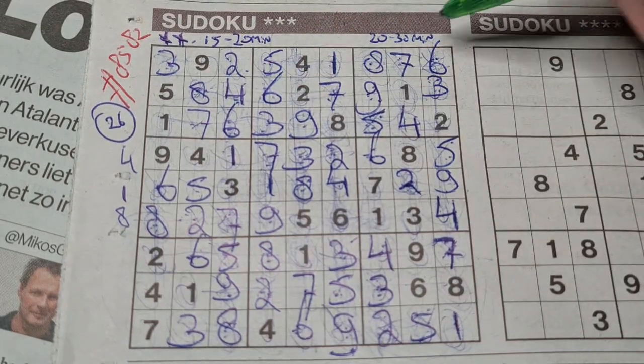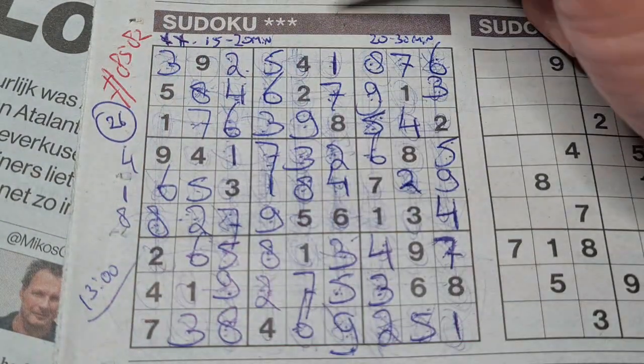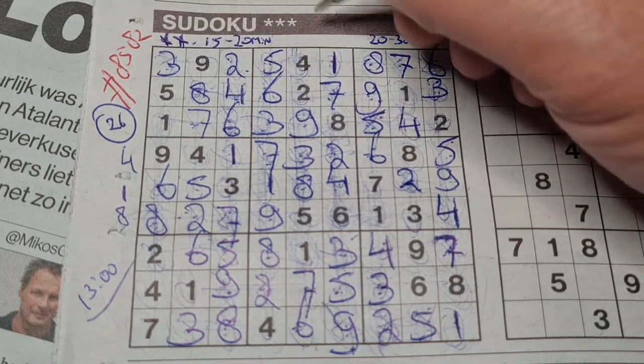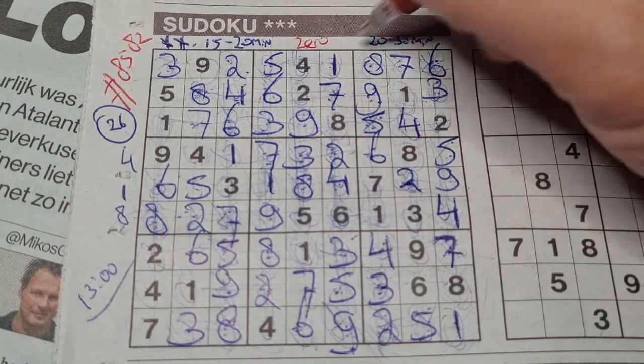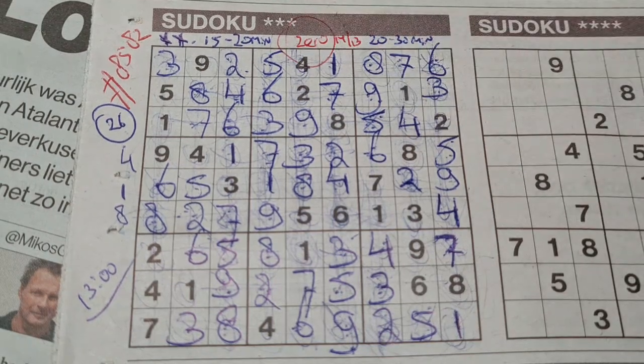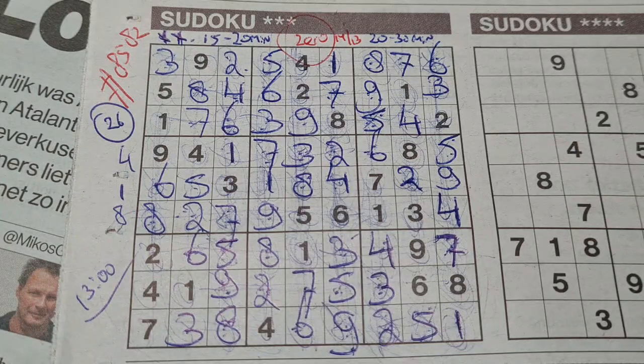Finish in 13 minutes. Well, 15 to 20 minutes is for two stars. Zero stars, because I'm faster than 14, 13 minutes. So, well pleased with the time, and I like this one. Yes, I really do think so.